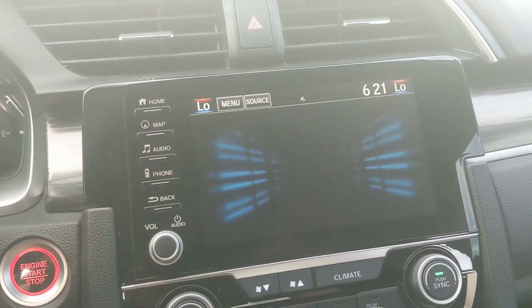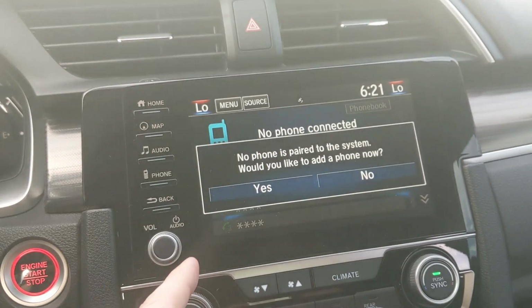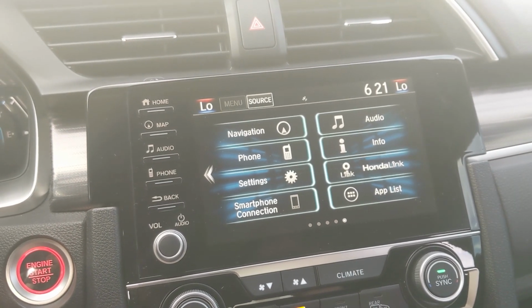Now your phone right here, if you've never connected a phone to this car, it's going to prompt you, do you want to add a phone? You'd hit yes and go from there. But let's say you've already added that phone and you're like, well, Justin, I need to add my second or third phone for my kid, my wife, my spouse, whoever it may be. How do I do that?